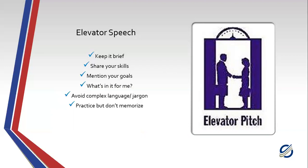You want to share your skills. You want to mention your goals. What are your educational or your career goals? And when you're telling this to the employer, you really have to understand that during this time, they're asking, what's in it for me? How are you going to benefit my company? How are you going to fulfill the needs that we have for this position? And so that's really what you want to keep in mind when developing this elevator speech.